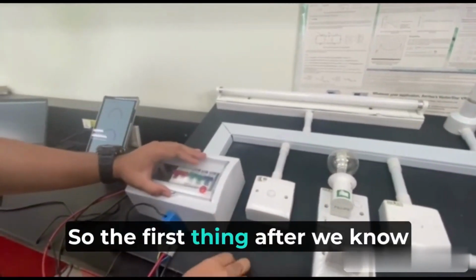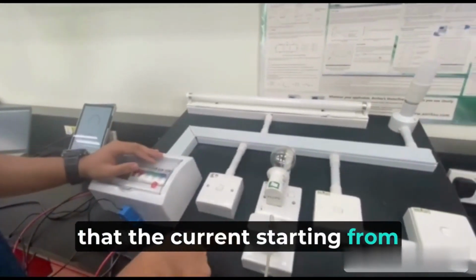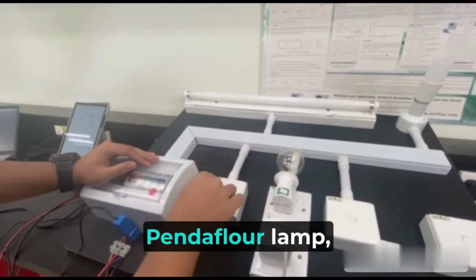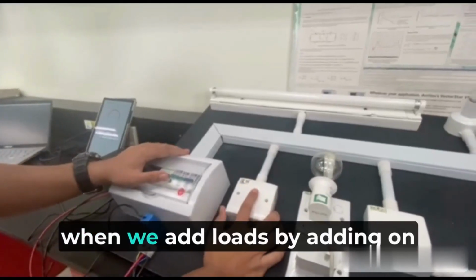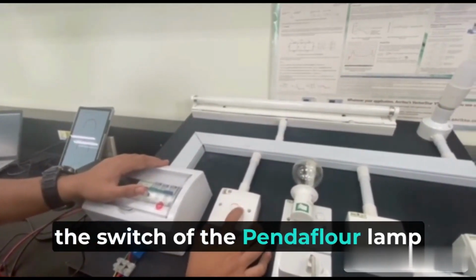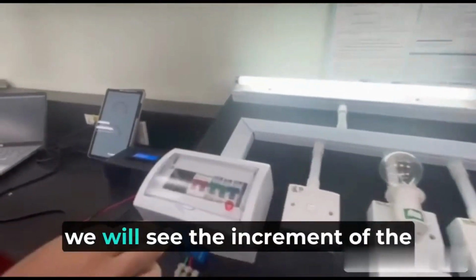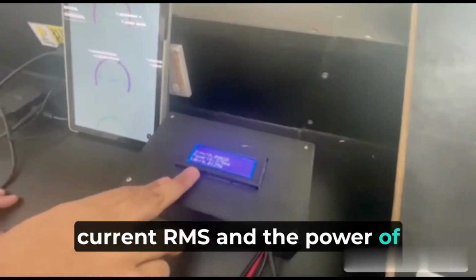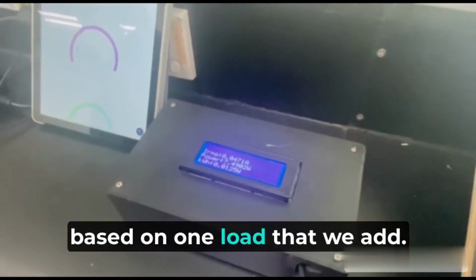So the first thing, after we know that the current starts from the zero value, is we add the incandescent lamps. When we add loads by turning on the switch of the lamps, we will see the increment of the current RMS, and the power and the kilowatt power will increase based on the load that we add.